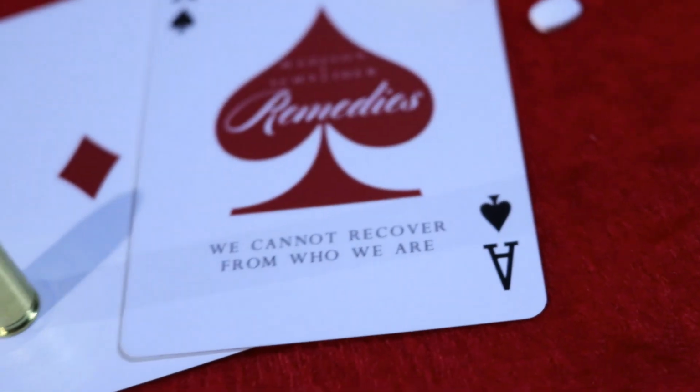Join me now for my final thoughts. Alright, so you want to know what I give this deck? I give it a 4 out of 5. 4 out of 5. Great deck of cards. I mean, all the way around, through and through. I love the color. I love everything about it. I love the duplicate jokers. There's a lot of card reveals in here as well that is really cool to see.